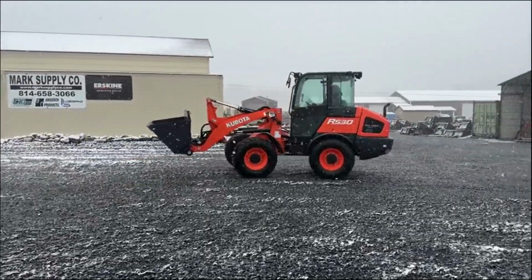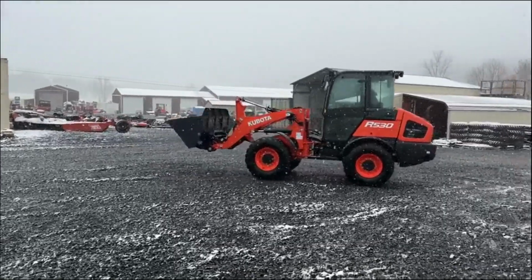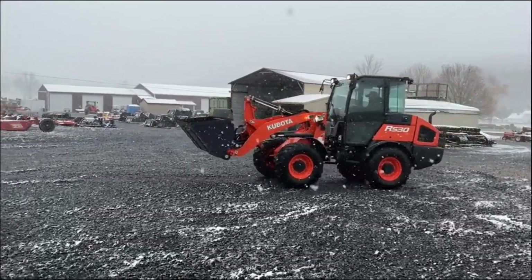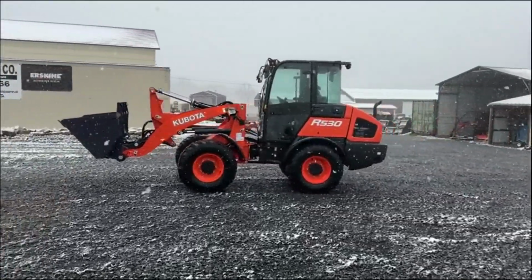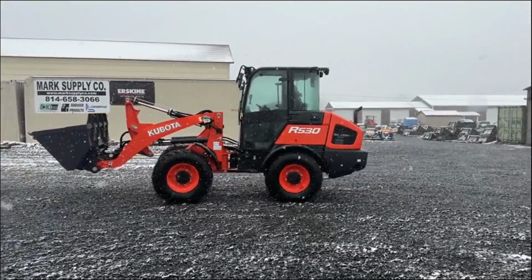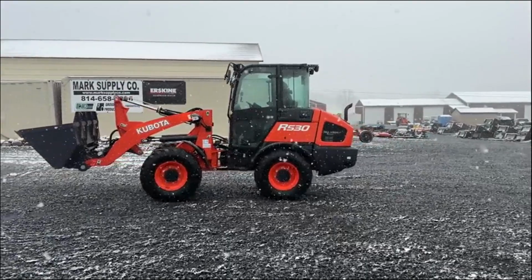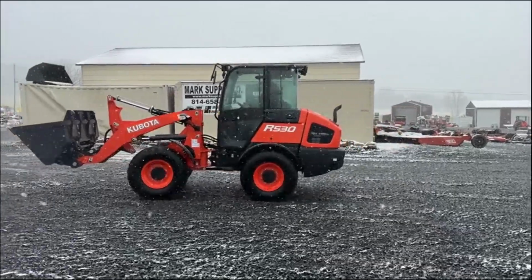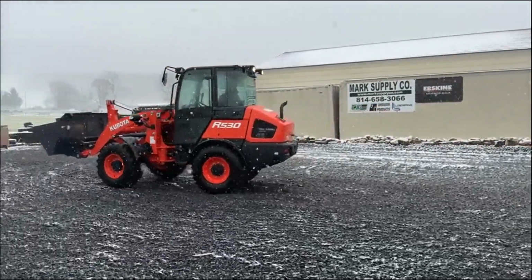The hydros in these machines are amazing. Right there, you can change gears as fast as you want to, and you may not even tell you can do that. Now I'm stepping down on my inching pedal, I've come to a stop. I'm holding my throttle wide open and I'm pushing my inching pedal. Now I can let up on my inching pedal and take right off.